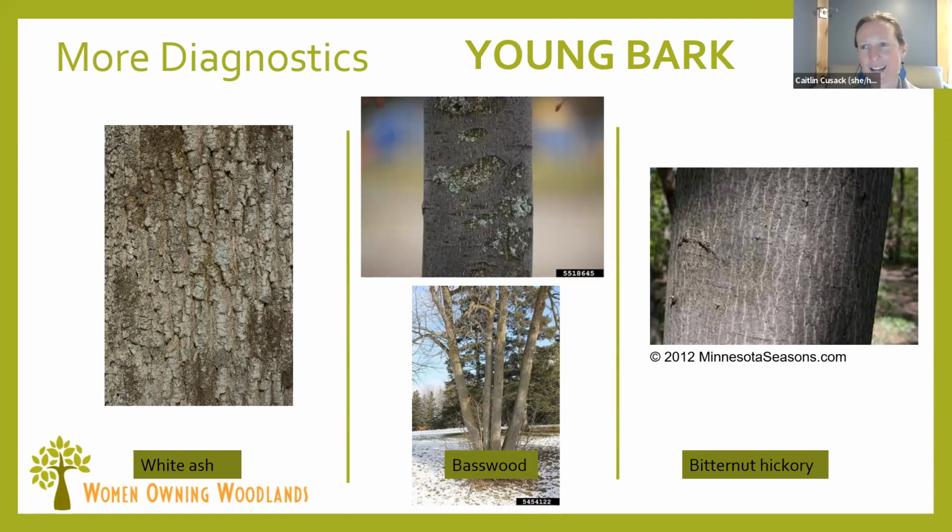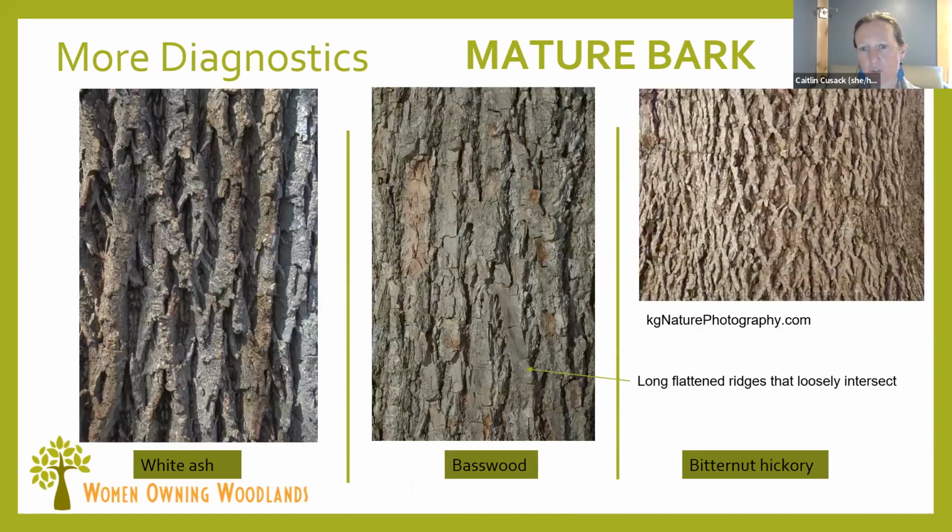As it matures, these ridges start to develop. They're long, and again, it can be a little confusing. It can be easily confused with white ash because the ridges do intersect in some ways. And so you sometimes get a little bit of a diamond pattern, but if you look at a larger area, you're not going to see those diamond shapes in the basswood bark that you would in white ash.